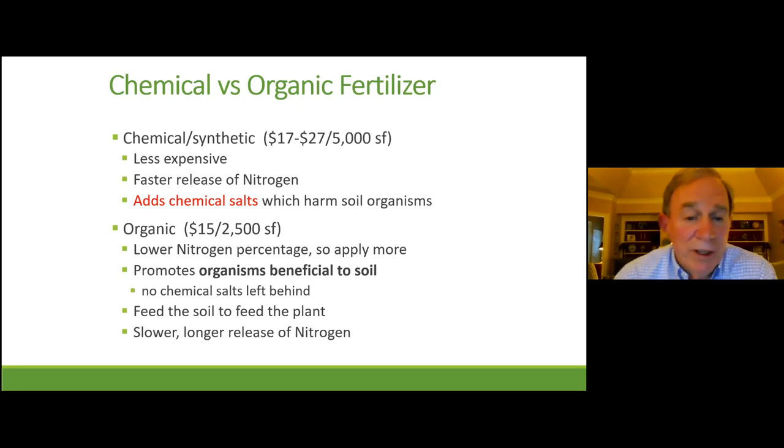As I said previously, it has a lower nitrogen percentage, so you add more. You just follow the instructions on the bag. It does promote the growth of organisms that are beneficial to the soil. The mantra of organic gardening is feed the soil, which then feeds the plant, and that's what this does. And what you get is a slower, longer release of nitrogen into the plant roots, rather than something that is very, very fast.